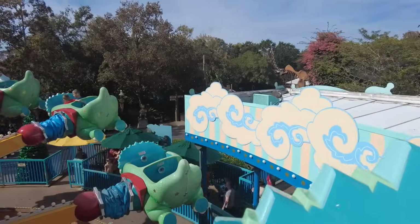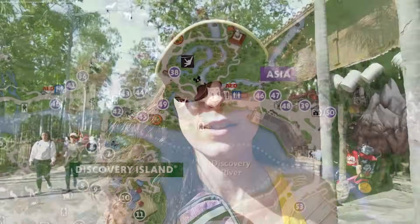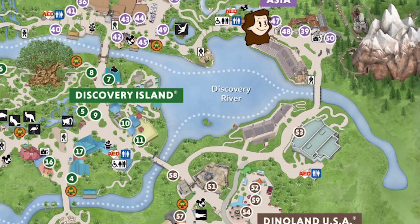Kali River Rapids wasn't that bad. It's actually 80 degrees right now, so it's warm. It's 11:30, so it's not quite the heat of the day, but it's warm enough. I didn't get super wet. It's okay. We made it through. Now, we're heading to the next ride over, which is Expedition Everest. I do have a Lightning Lane for it. It has already started, so we're gonna scan right in, ride a roller coaster. Let's go find a Yeti. I heard there's a Yeti on the mountain, so we should go check it out.